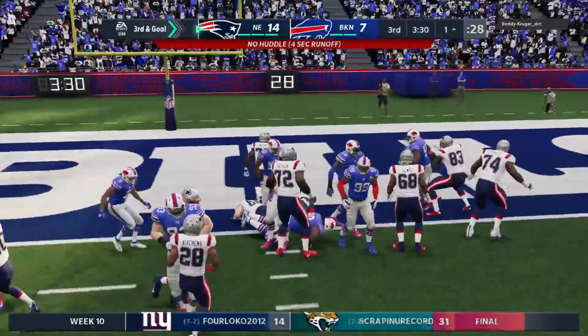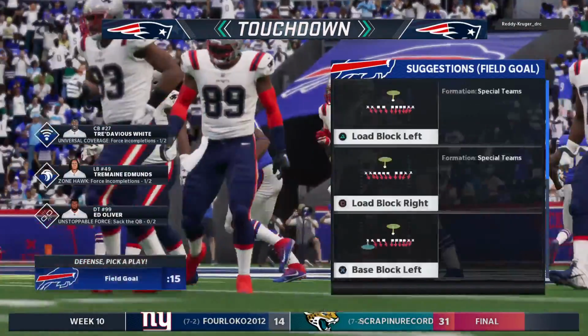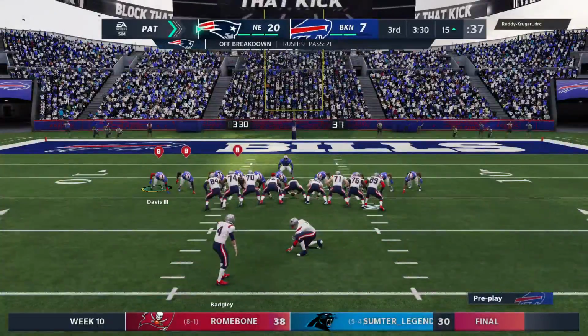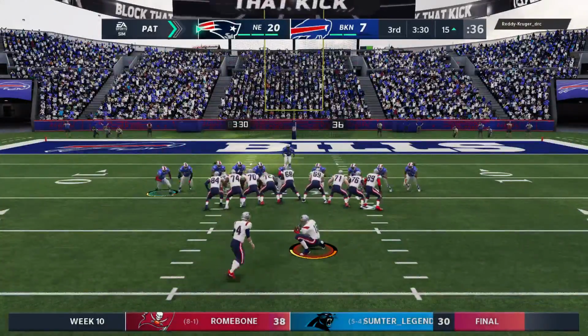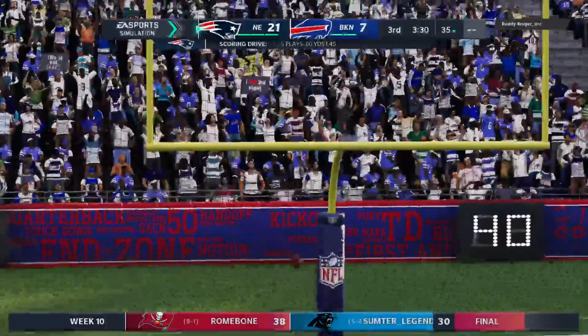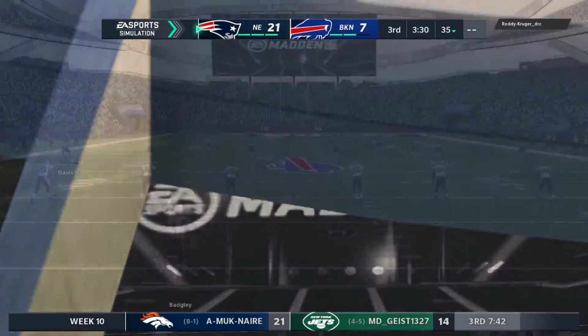It's a quarterback sneak, and he'll get in. He's over for the touchdown. It's their quarterback taking it in. And the Patriots add on to their lead. Always important to get the first score of the 2nd half. Now you start to pull away a little bit and get some breathing room going.